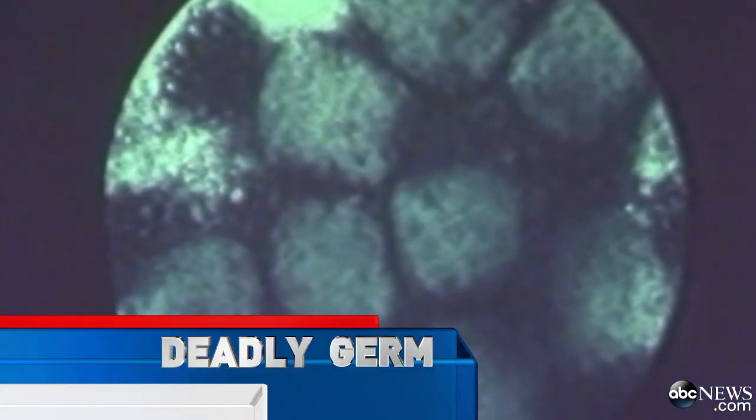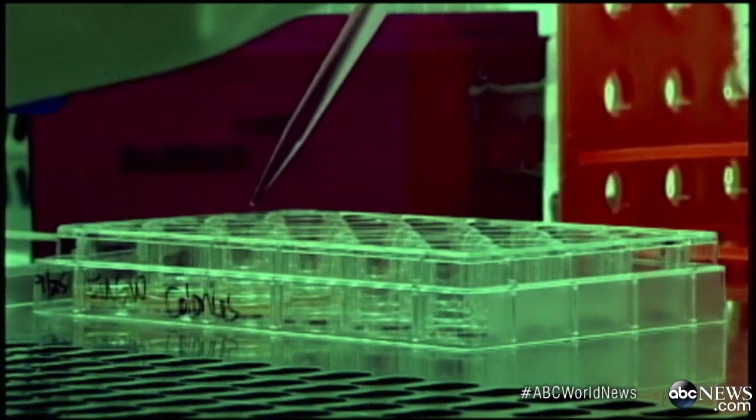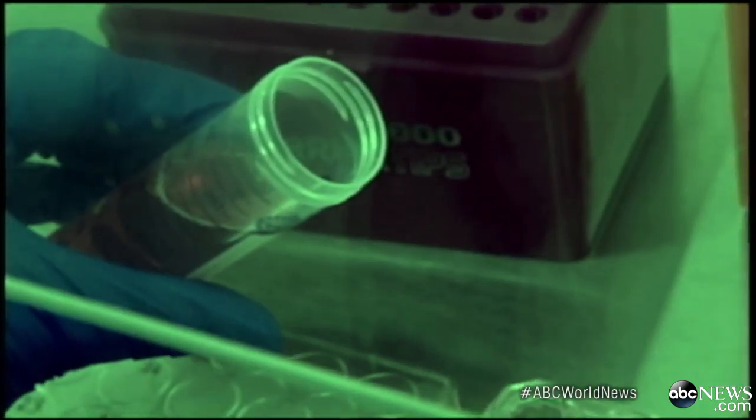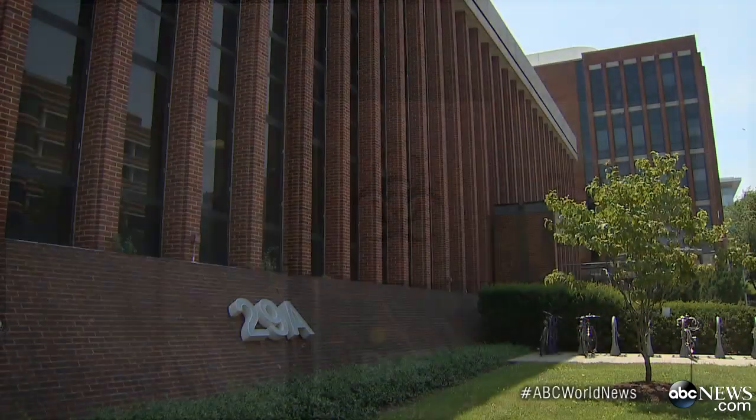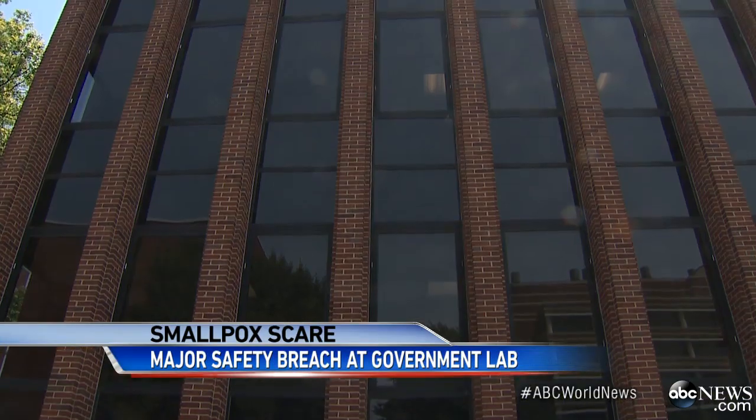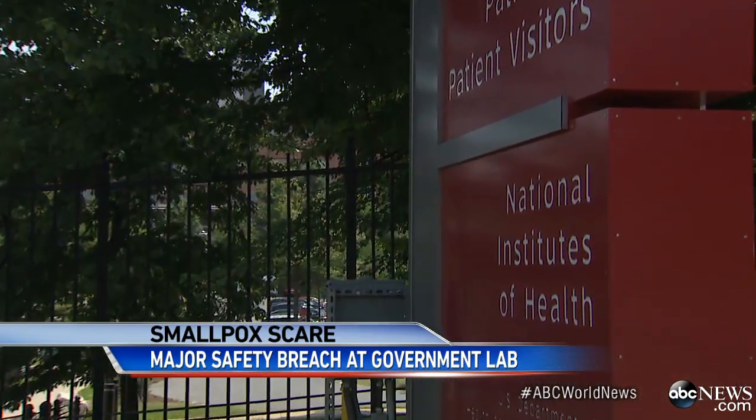Tonight, real alarm about how 6 vials of smallpox, one of history's most feared viruses, were left in a low-security FDA laboratory for decades. Forgotten in a refrigerated storage room at the National Institute of Health in Bethesda, Maryland. If this material is infectious and these vials had broken, what could have happened? There is a potential that someone could have contracted the disease.